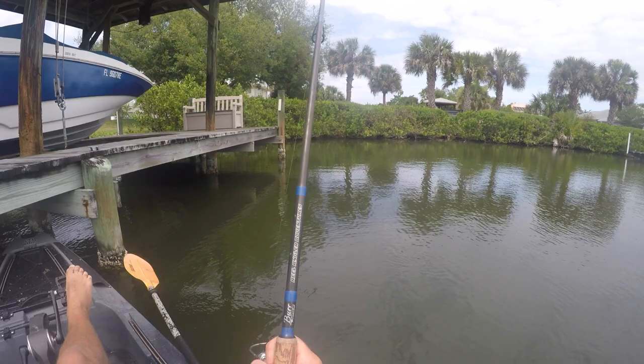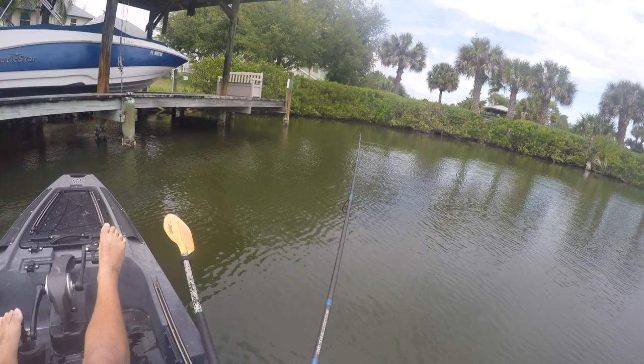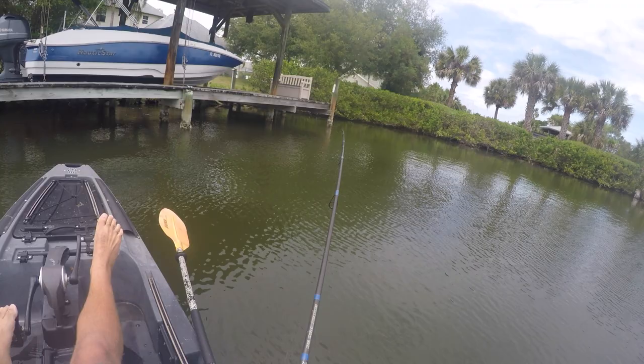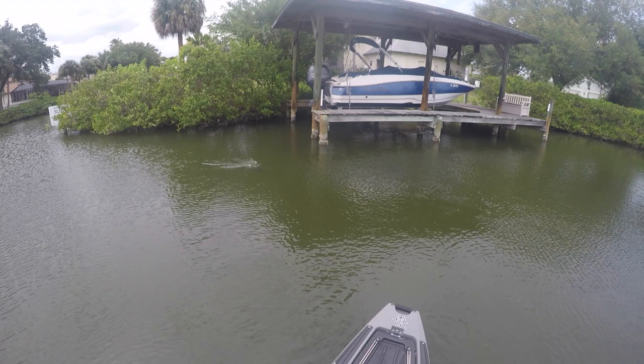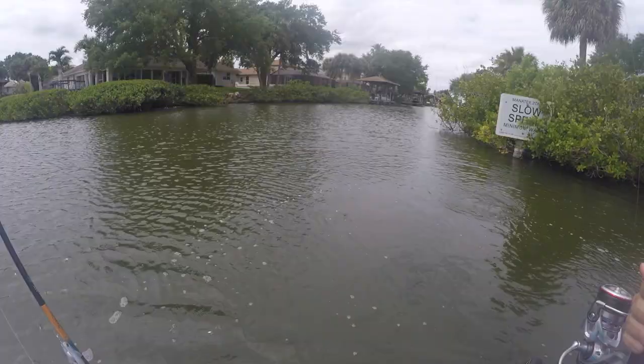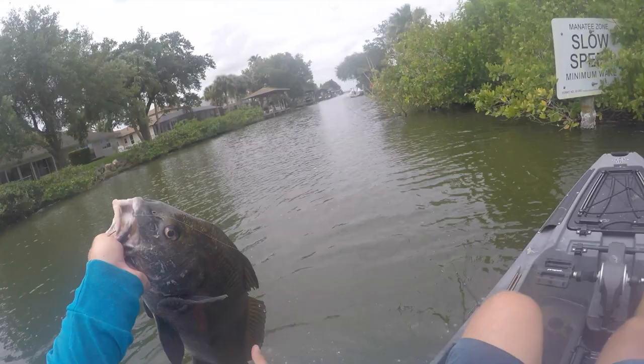I think I got another one. Yeah, I got another one. Pretty sure it's another drum. What do we got? Yeah, it's another good drum. Dude, that is insane. He chomped it. Look at that, guys. Number two.